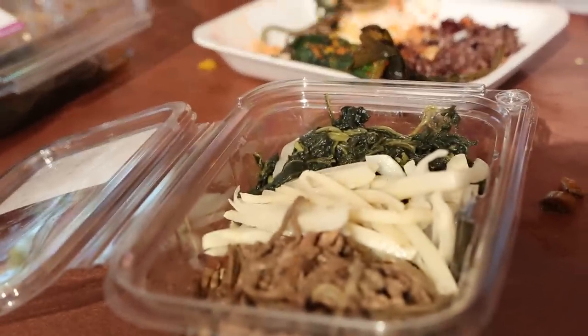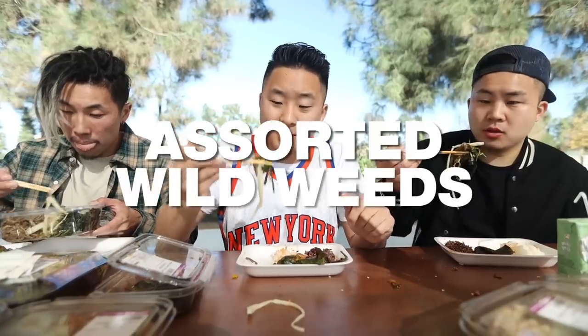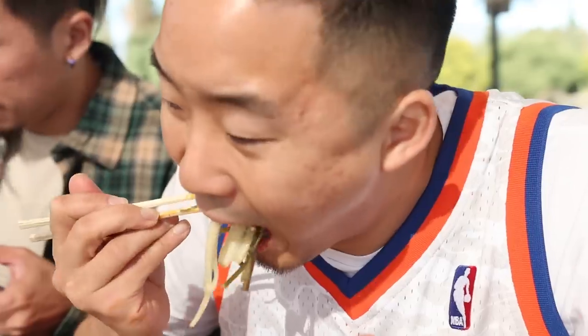All right. I'm trying these wild weeds all together. I don't even know why they call them wild weeds. Assorted wild weeds. Let's go. I think where you see this oftentimes is bibimbap. I don't think it's a weed, though. It's more like a root. Like a beet or something.